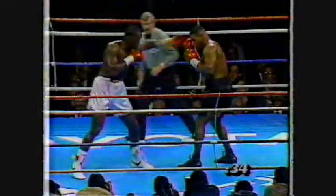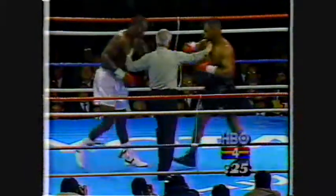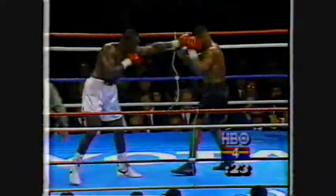Critics of Tyson say that since the departure of Kevin Rooney, he has been increasingly easy to hit. There's very little head movement here today. I wouldn't necessarily agree with that. Mike Tyson is Mike Tyson. Mike Tyson's a natural fighter. You don't think that the loss of Rooney as trainer has made any difference? I don't really believe that.